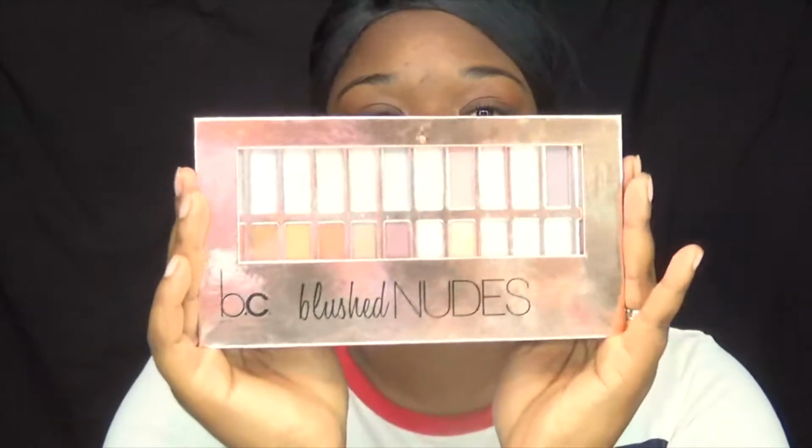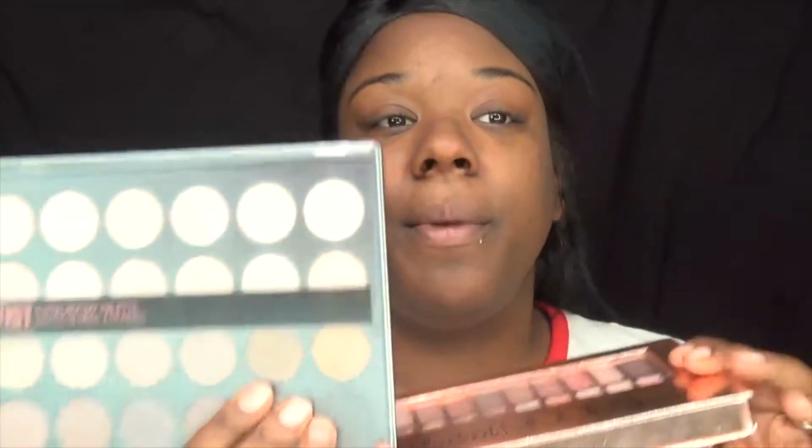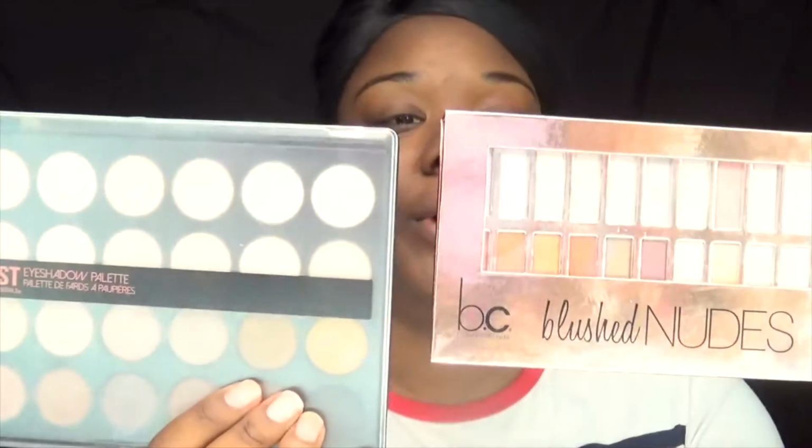I am going to be using this Beauty Concepts Blushed Nudes palette. I'm also going to tap into this Pro Artist eyeshadow palette. I got both of these from Marshall's for about $5 each. And I'm also going to tap into my Morphe 15S Social Butterfly palette.